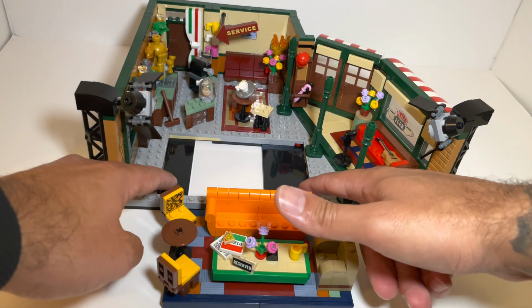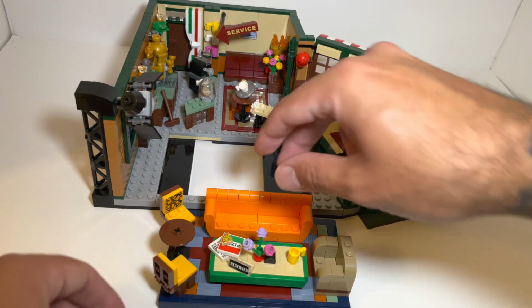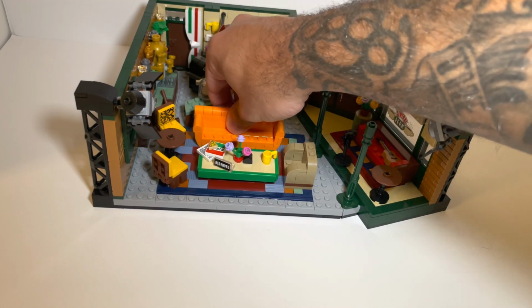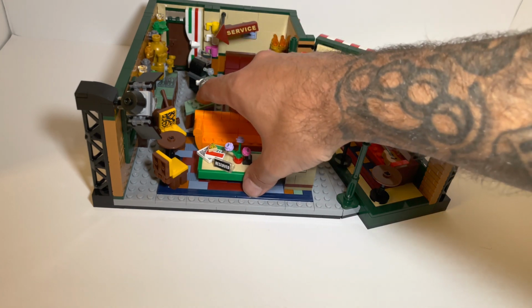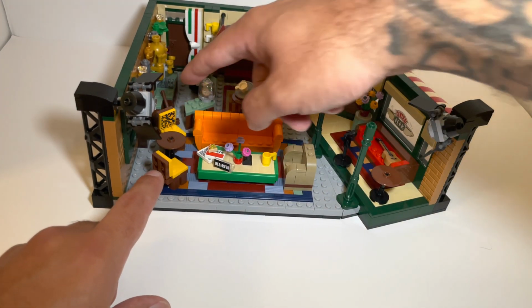It's kind of held in place by these black plates and then the surrounding wall on the floor. And all you do is you pick it up by the orange couch because it's pretty sturdy overall. And you just kind of slide it back in place, insert it in there, and there you go, just like that. These two chairs right here are very loose.